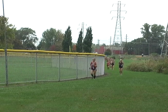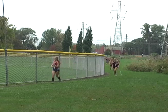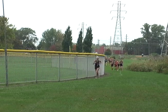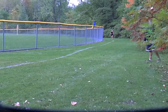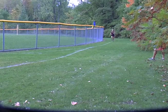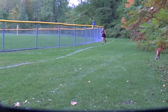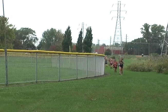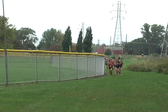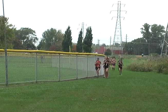Now, as our runners are making that last loop, it's kind of half a loop around, but they're coming around the ball diamonds one more time. Then for anybody that's been around a long time in Marysville, you know the old inside track that's at the top. That's a pretty nice way to end the race. You actually are on an old track. Can you pick up some speed there?